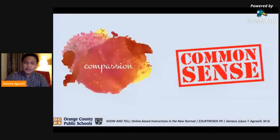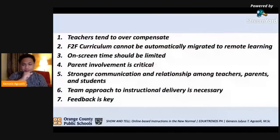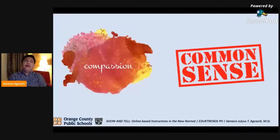Now, since we are talking about new approach to instructional delivery is necessary, these two words, I think, are very important when it comes to remote learning. We have the compassion versus common sense. When our teachers should be compassionate to the students and when they need to use their common sense. So, it's a very strong word. These words are very important in terms of this educational system right now.